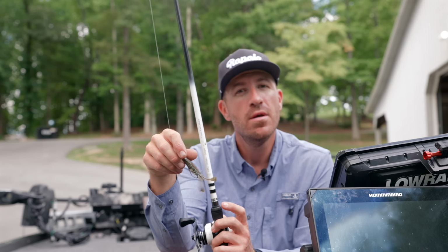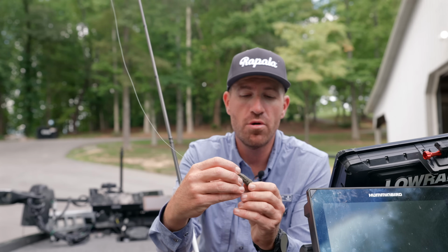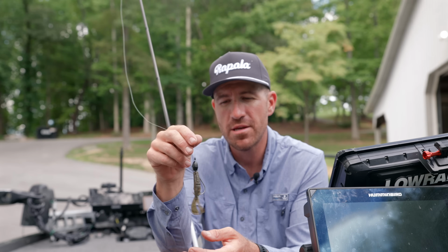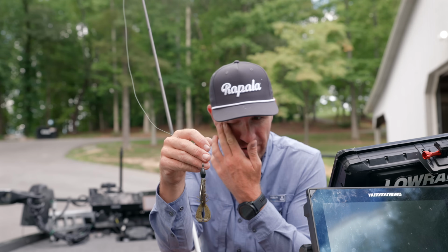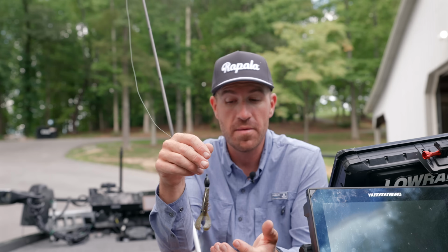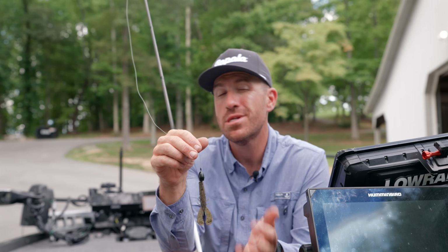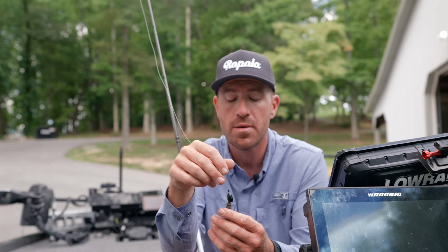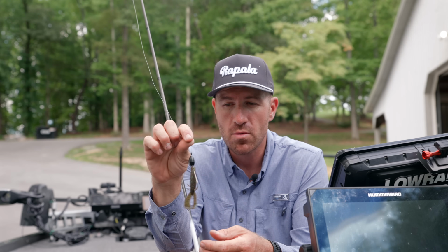Green pumpkin blue. A lot of times back in the day, I used to throw a lot of black and blue. I learned how to punch down in Florida, and I always thought you needed black and blue, just because in Florida, that's what you threw. I learned very quickly that under mats, green pumpkins and your natural colors work just as good. Even though it's a little bit darker underneath there, there's times maybe in the morning that darker colors can matter. But I put a little peg on there, and that 1 ounce weight seems to work pretty well.